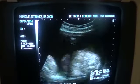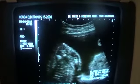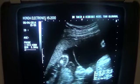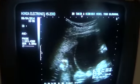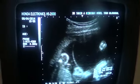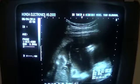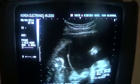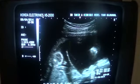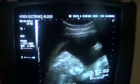I am intentionally changing the direction of the probe to show you what we see. Now this is what makes this case a twin pregnancy, and that is the transamniotic membrane. This is the transamniotic membrane that is suggestive of twin pregnancy or multiple pregnancy.